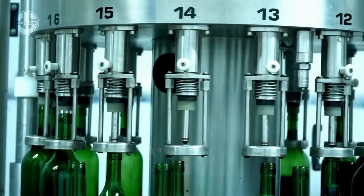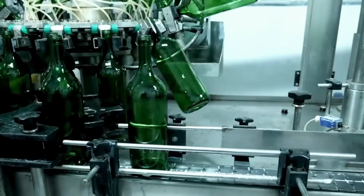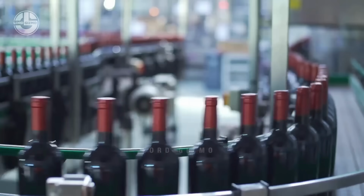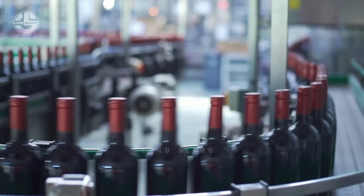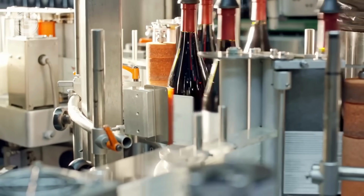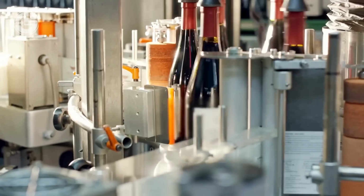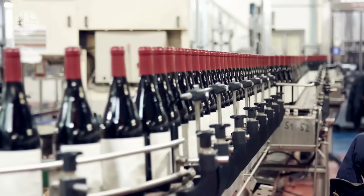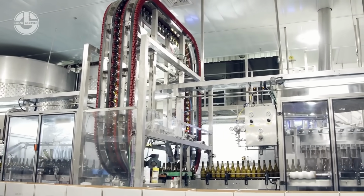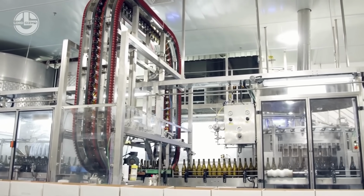Following the fermentation process, the wine is bottled in pristine glass containers. Natural corks are used to seal the neck of each bottle, preventing oxidation and contamination of the wine. The bottles are labeled with important details such as the producer name, grape variety, vintage year, alcohol concentration, and any appropriate cautions before they are filled with wine.